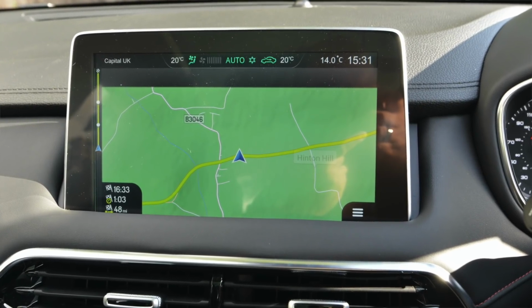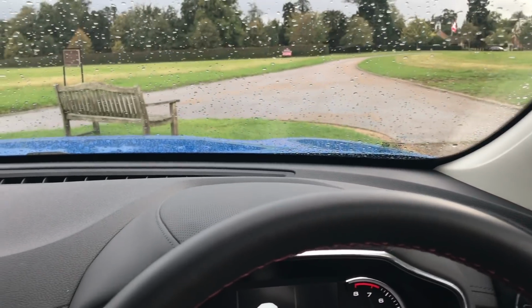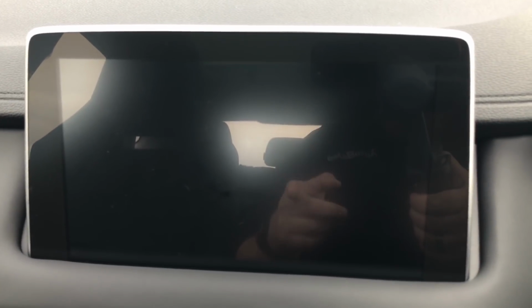We've also got, I'm just going to turn the car on so I can right the steering wheel. There, and let's just drop that down. So we've got the 10-inch touchscreen. I do apologise, there's a car going past. Now you do get sat nav on the exclusive. You also got Android Auto and Apple CarPlay.